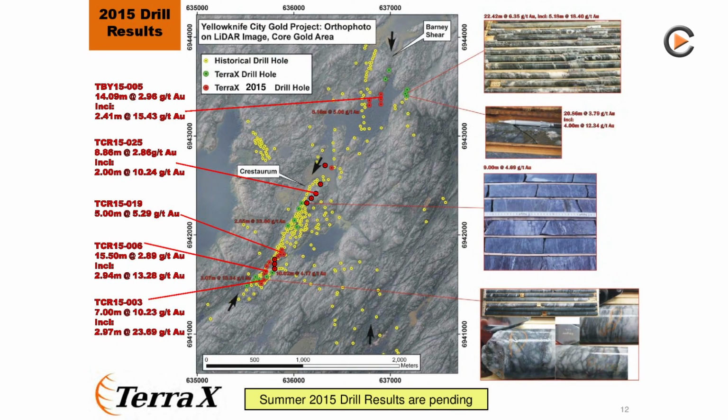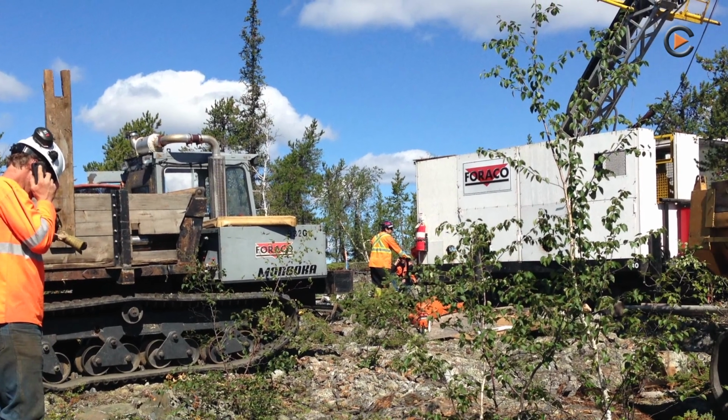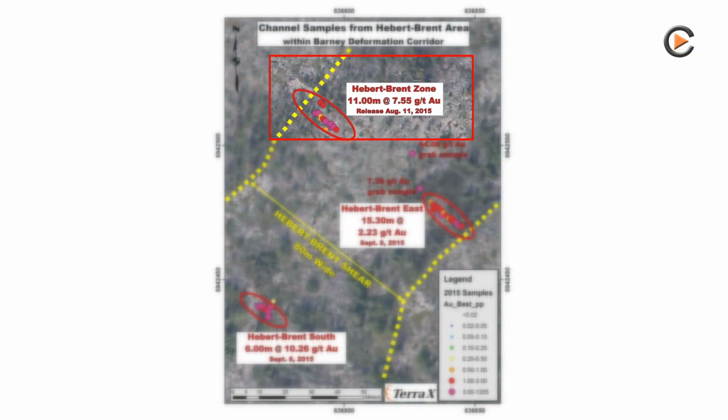We're very excited about the work that we've done in the field, which has now generated an area that only lies within 5 kilometers of town, and nobody knew it existed. Our prospector came across an area we now call the Hebert-Barney Shear. He identified mineralization at surface that was not very easy to identify, and from there we've gone in and sampled, and we did a channel sample, which is a trench hand dug across surface, across the strike of the mineralization.